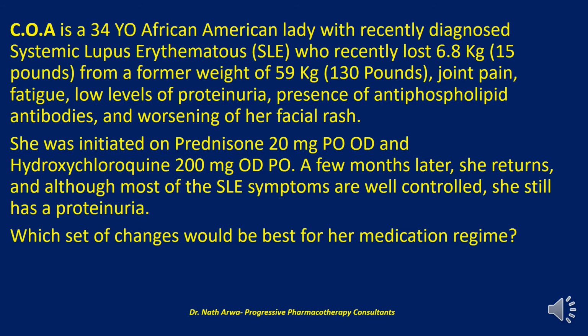COA is a 34-year-old African American lady with recently diagnosed SLE who recently lost 6.8 kilos, which is around 15 pounds, from a former weight of 59 kilos. Now she complains of joint pain, fatigue, and there have been recorded low levels of proteinuria, the presence of antiphospholipid antibodies, and there is a worsening facial rash that is alarming to this dear lady. Now she was initiated on prednisone at a dose of 20 milligrams orally once daily, and hydroxychloroquine at a dose of 200 milligrams taken orally once a day.